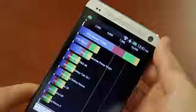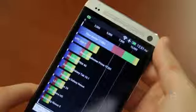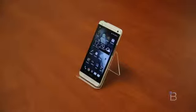It did get a Quadrant score of 11,850. It's not the most scientific test, but I do use that as a benchmark for other phones, so it certainly scored very high there as well. So do not worry about performance. You're getting incredible performance out of this phone.